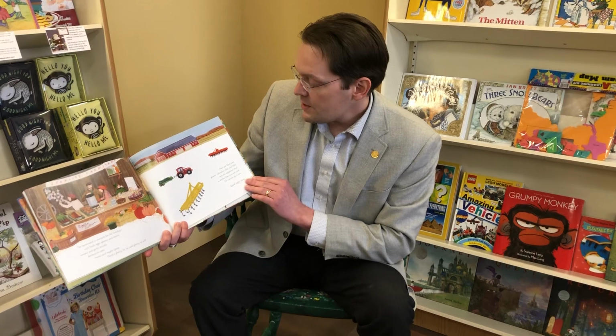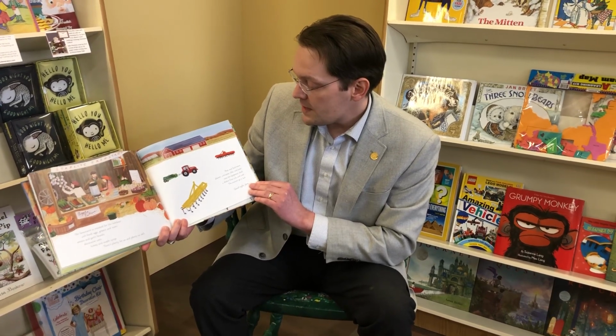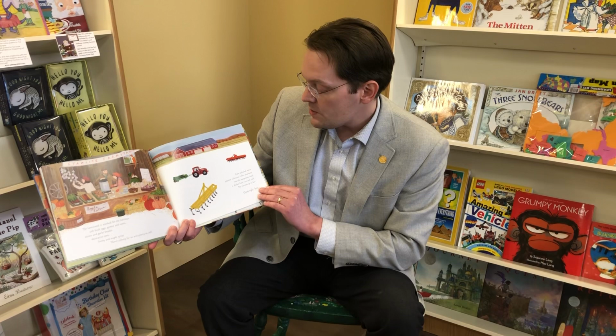Mom and Dad moved planter, cultivator, tiller, and baler into the equipment shed, a shelter from rust and cold. The tractors go in last.